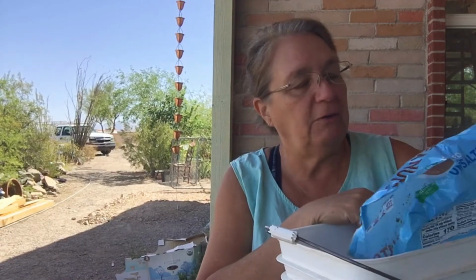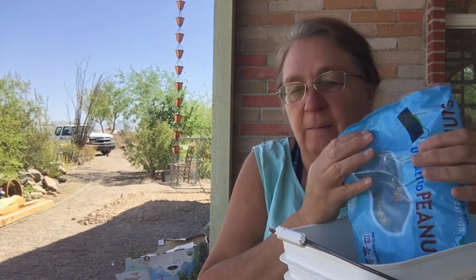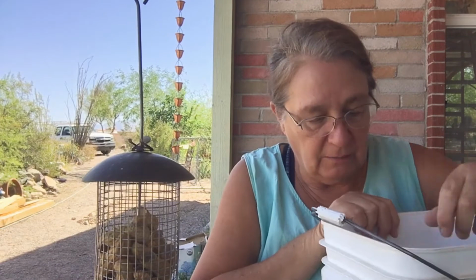Let's see, I believe this was a 1 pound bag. Yeah, it's a 1 pound bag. And a pound will fill about 3 feeders, which is what we have, and 3 of these on a neat little spiral that my husband made. And hey, if they get the bonus peanut that they don't have to work for, that's okay too, right?